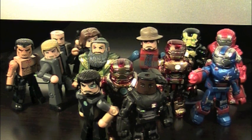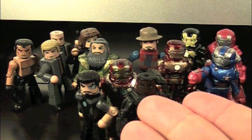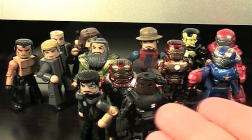I don't know if there's going to be any more Iron Man 3 Minimates. I know there's going to be a box set, but that probably won't be for a while, so all we have is this stuff for now. It was a good run. It was fun, but like I said, these 3 are the ones that matter. The rest are just kind of there.